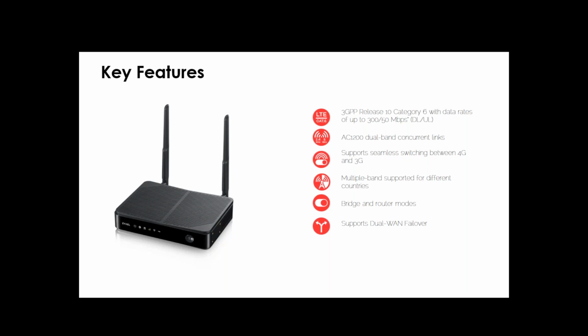It's category 4, that's 150 meg, apologies. Category 6 is 300 meg down, 50 meg up, theoretically. It has Wi-Fi, as I said, so it's got dual bands, 2.4 and 5 gig AC Wi-Fi. It seamlessly switches between 4G and 3G if 4G was to be down, so you've got failover on that side of things. It supports multiple countries, so European countries, no problems.